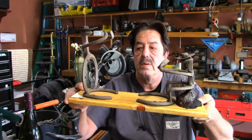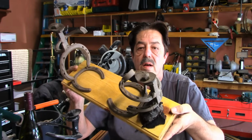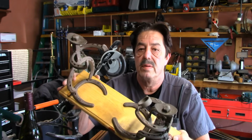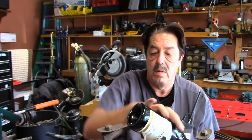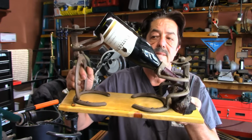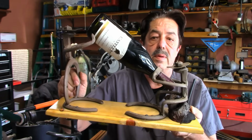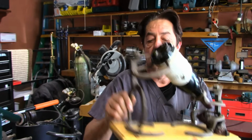All right, here's another one. And this one, I sprayed it with kind of a bronze color because I made about 4 of these. I sold 3 of them. That's what I had laying around. So let me show you how this one works. Like that. I don't want to tilt it too much. I'm going to end up dropping the bottle out of it, but you know, nice little gimmicky kind of a wine bottle holder. Let me show you one more.